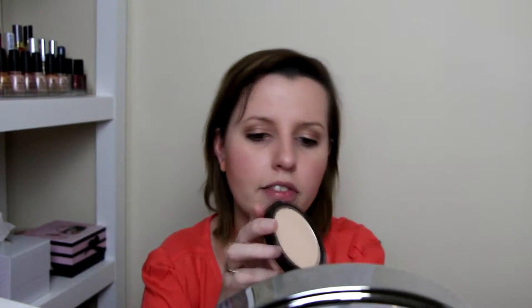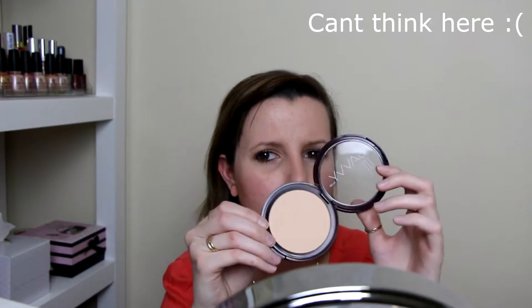To set all my foundations, I use my Savvy by DB, I think that's Designer Brands, Natural Finish Pressed Powder. I have the colour in Translucent. It's not very translucent. Translucent means you can't see it. It's coloured, but when you put it on it blends. This has a colour to it. It's a very light colour and it matches me perfectly, but still it's not translucent. Translucent is very, very light, almost white, but blends to nothing.